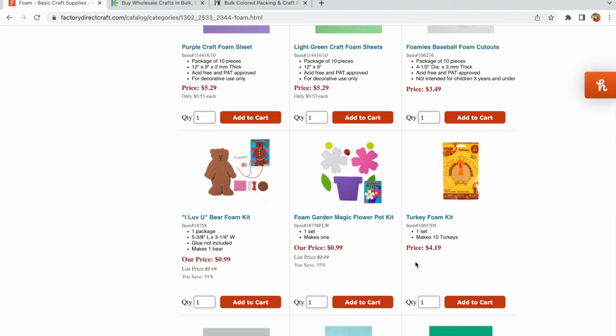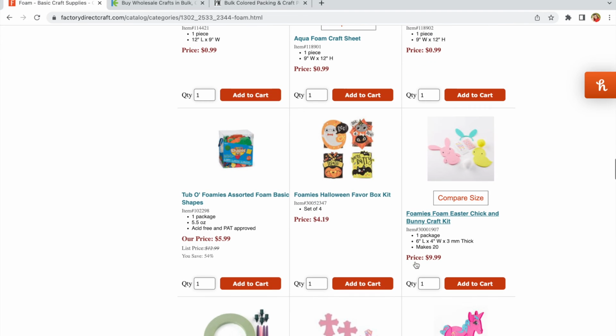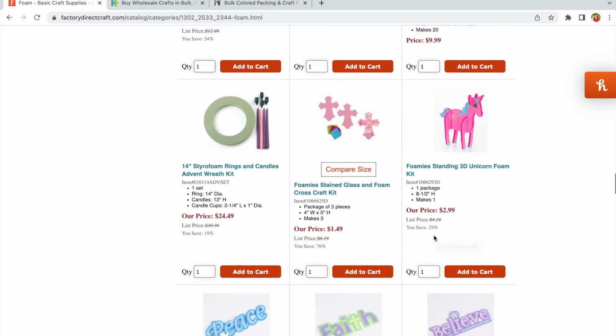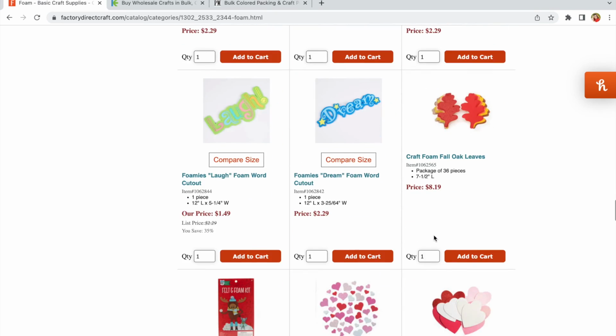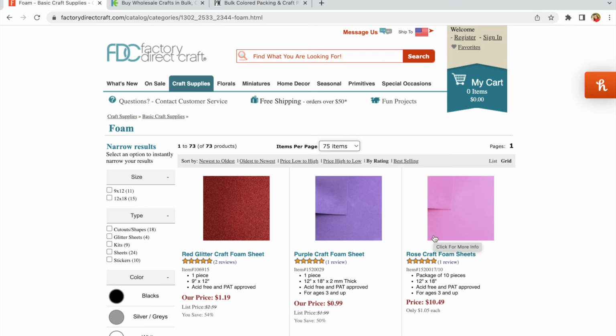And then it does also show if there are foam kits that you can get for different activities. Look at this. This is seriously so awesome. A foamy standing 3D unicorn foam kit. As you can tell, I am clearly very, very obsessed with the Factory Direct Craft website, as well as the other 3 websites we're going to go through. I'll share the names with you again, and then we'll close out this video, as I'm sure you want to jump over to these sites as well.